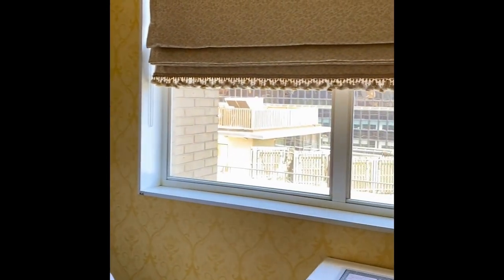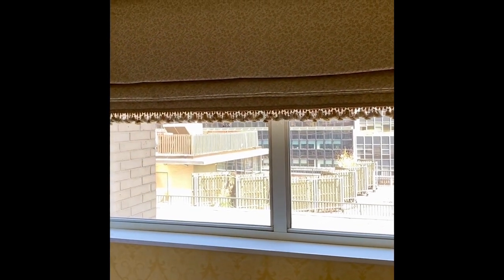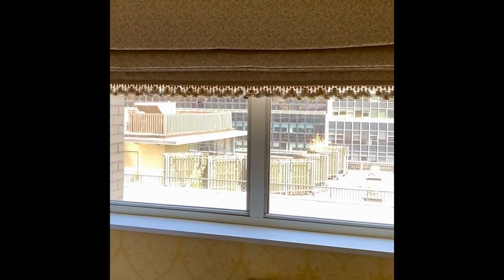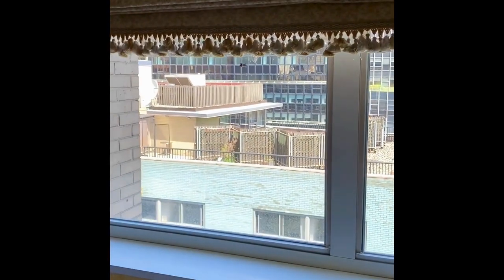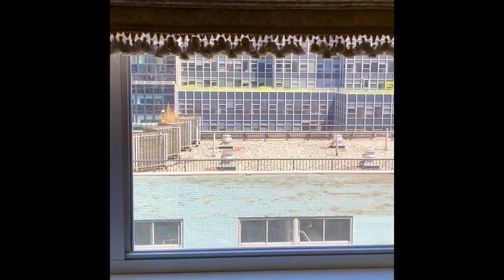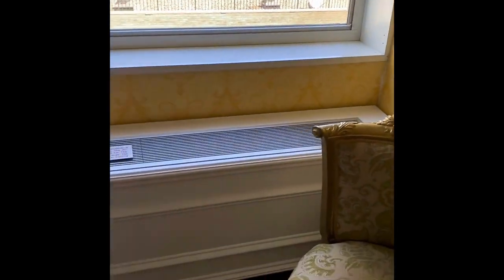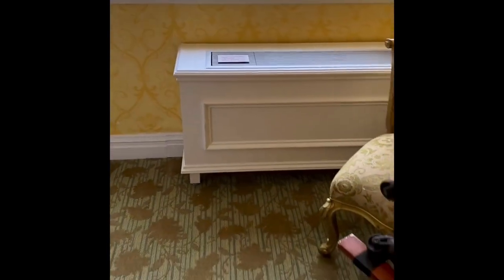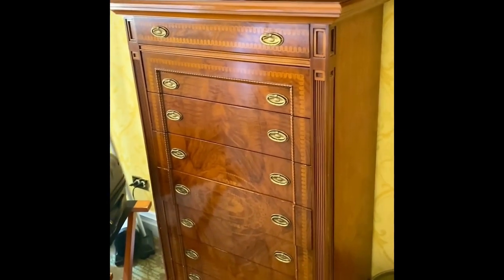And look at this Roman shade, this silk Roman shade with the tassel elements. And this is a double window that, yet again, in the nighttime, I'm sure the lights and the views outside this window are going to be absolutely gorgeous. Another little side chair, all done in that French Baroque style. Even the chest of drawers is in the same style.